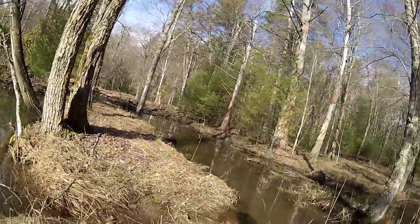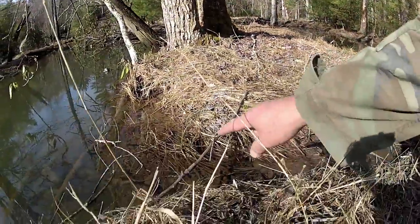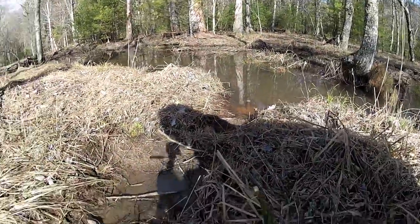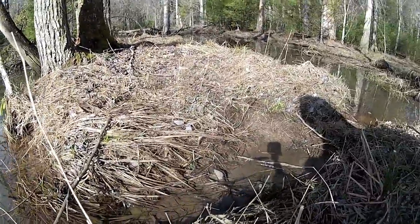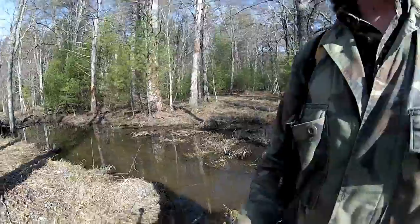Anyway, right there you can see a little crossing there where they come back and forth between these pools. That would be a good place to set up a snare, a cable snare, to catch one of them. So let's go across, see if we can get across over here and see if we can get a picture of the entrance to this beaver lodge.